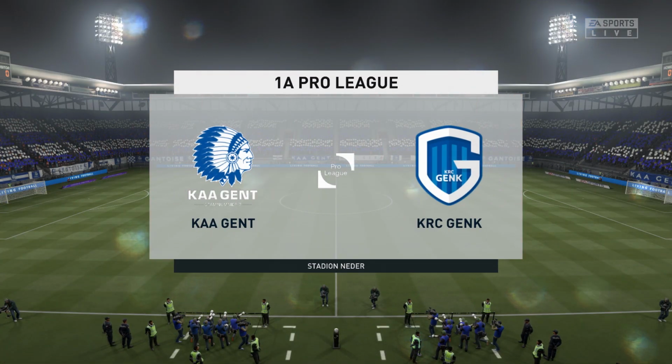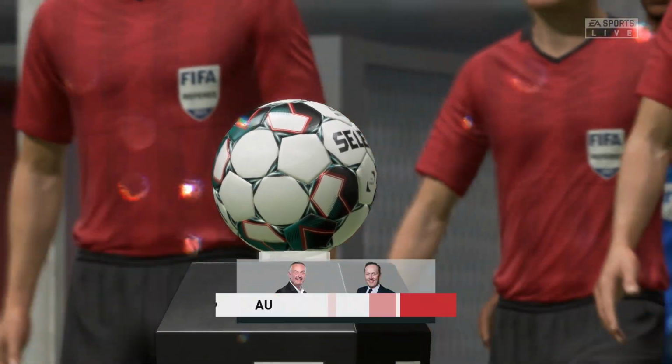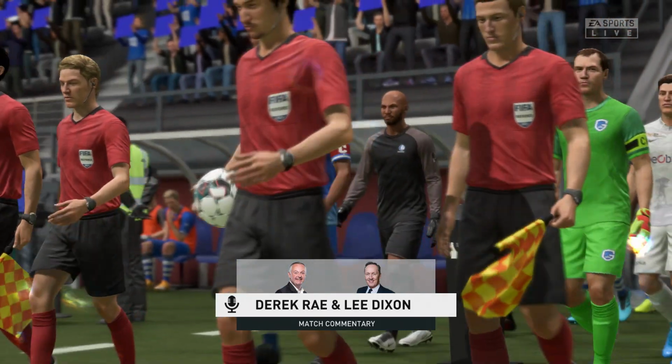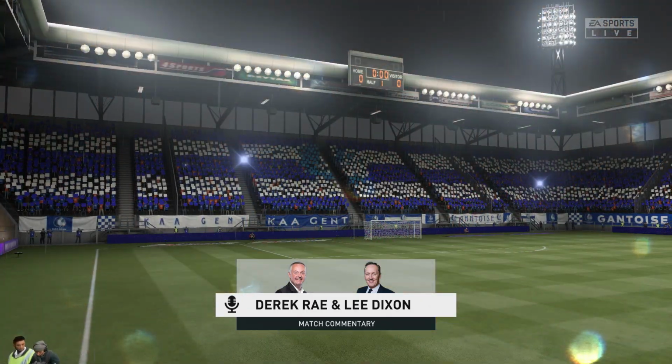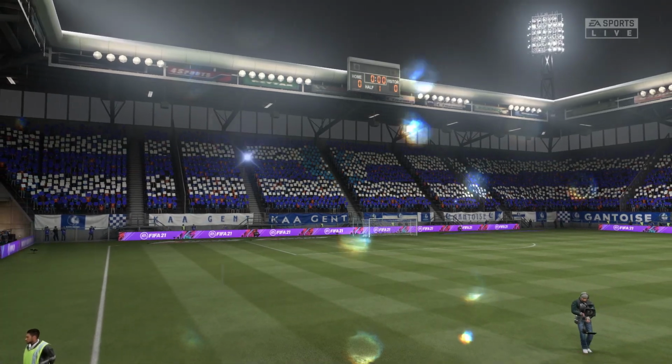The first piece of news to bring you is the fact that the heavens have opened. A rainy night here. I'm Derek Ray, joined by Lee Dixon in the commentary position. And on the way, live Pro League action for you. It's Gent facing Genk. Yeah, thanks, Derek.